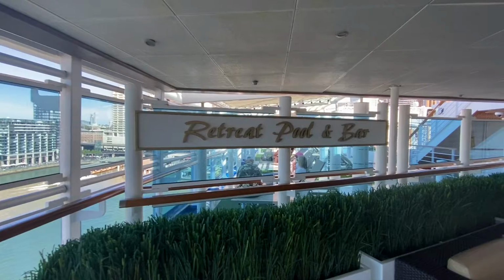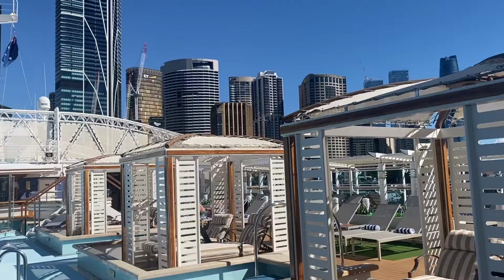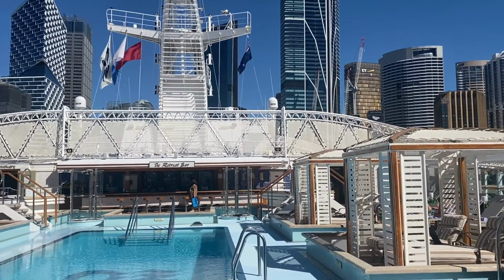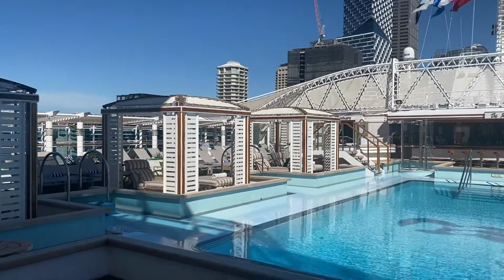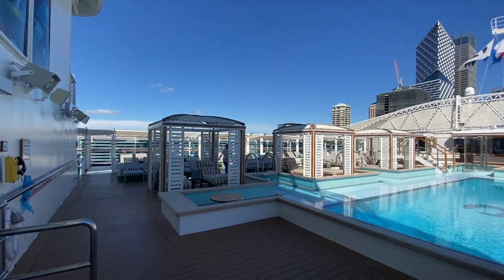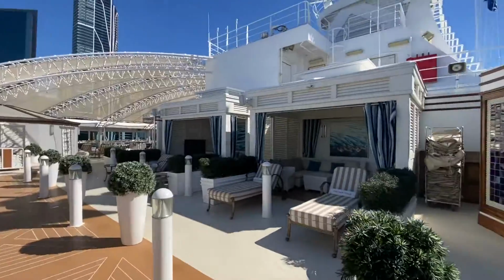So it's a well-balanced ship and meets the needs of everyone. The retreat area is very luxurious and good. So that's an adults-only area at the front of the ship. It's got a pool and it's got a bar. It's got cabanas up there, and a really great place to laze away the day. Some wind protection at the sides there. You walk through the retreat area to the sanctuary.